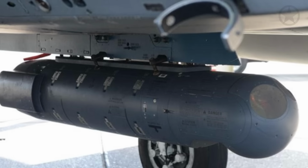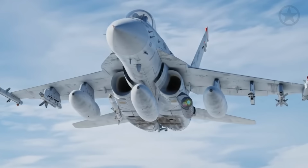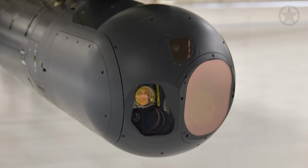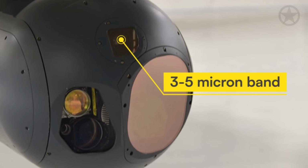The system's 1.1 meter resolution at maximum range allows operators to distinguish between armed combatants and civilians, and even identify specific weapons being carried. This resolution is achieved through the pod's advanced mid-wave infrared sensor, which operates in the 3 to 5 micron band and detects minute temperature differences.